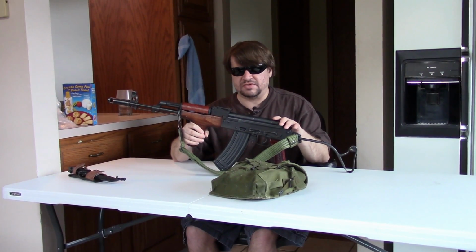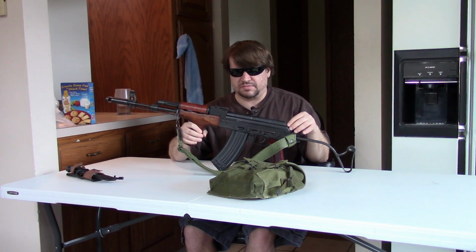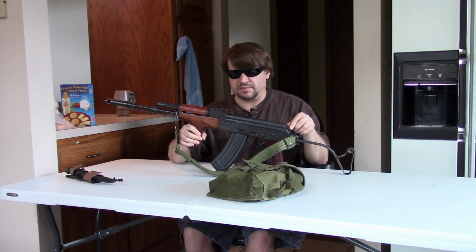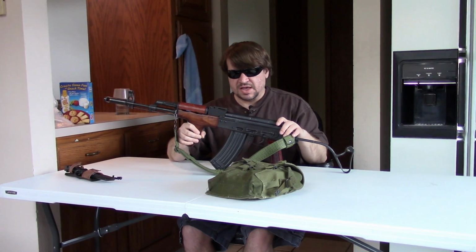There were a tiny number, under 100, some people say as few as 50, Chinese Type 88 S's in 545. But those are almost just not worth considering. They just really didn't bring them in. There were also some German bolt-action rifles, people often call sniper rifles, but they were more DMRs in the caliber. But those weren't Kalashnikovs.